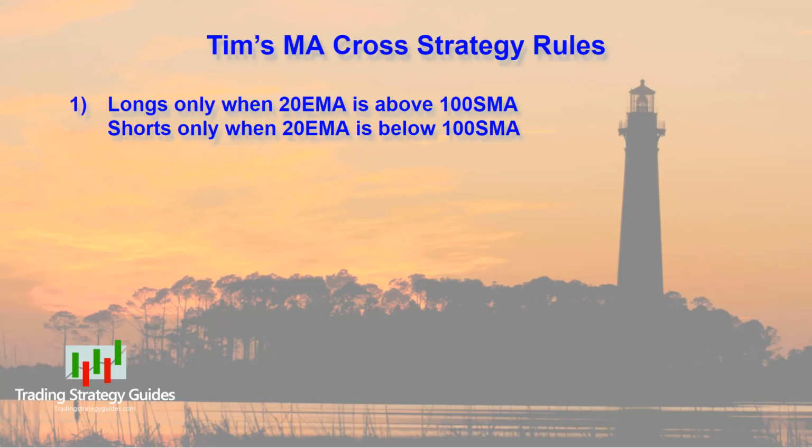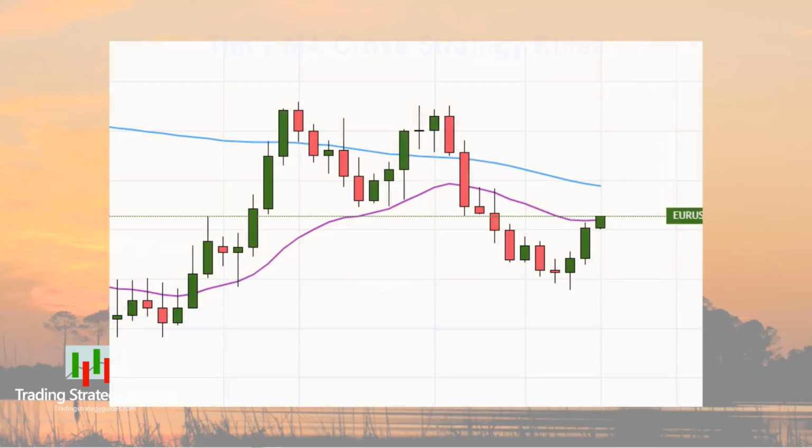Rule number 1, you will only go long or you will only buy when the 20 EMA is above the 100 SMA. You will only go short or you will only sell when the 20 EMA is below the 100 SMA. This way you'll be sure that you are following the prevailing trend. Okay, let me show you a picture of this. This is a Euro USD daily chart. The 20 EMA is below the 100 SMA, so in this situation we will only take shorts or sell signals.